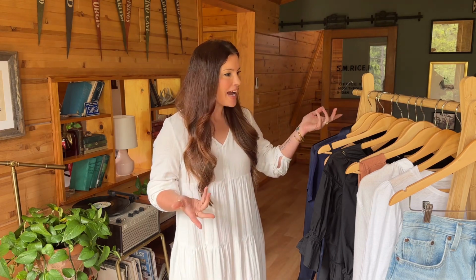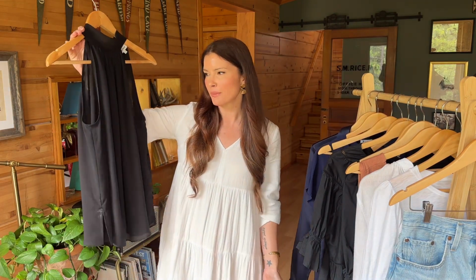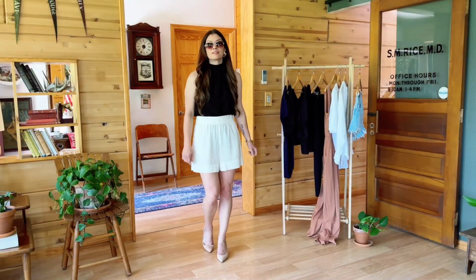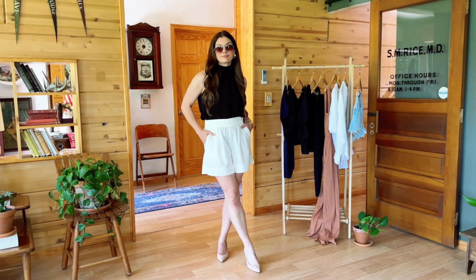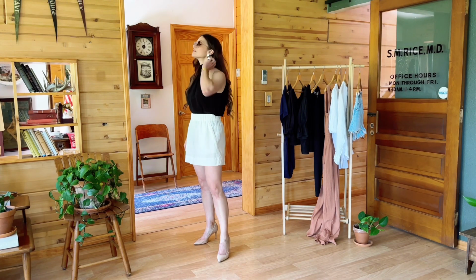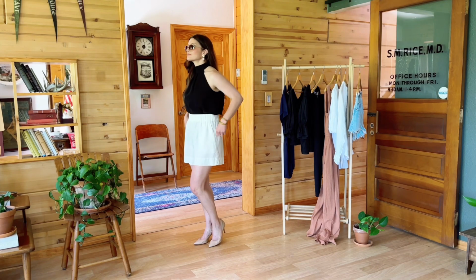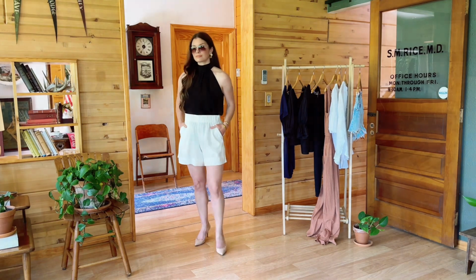But certainly if you have things in your collection, like let's say a beautiful black silk top with a pair of ivory linen shorts or white linen shorts, oh my goodness. What a gorgeous combination, especially if you're looking to go out at night. You cannot go wrong with it. It doesn't matter if the top is black and the bottom is white, or if the top is white and the bottom is black.